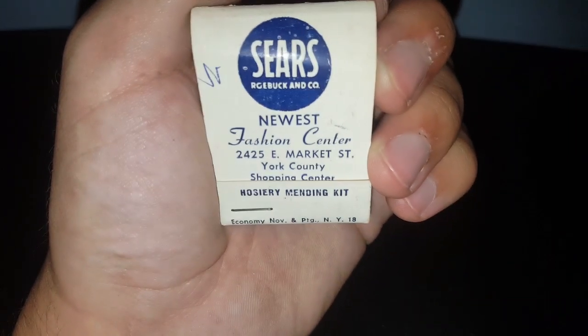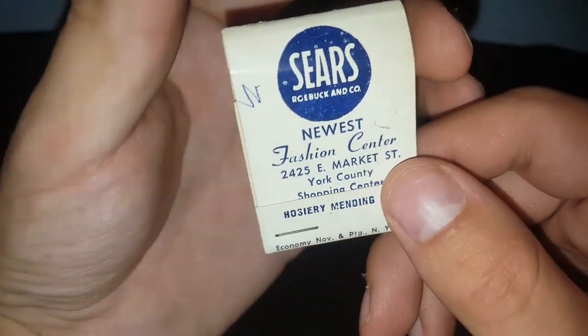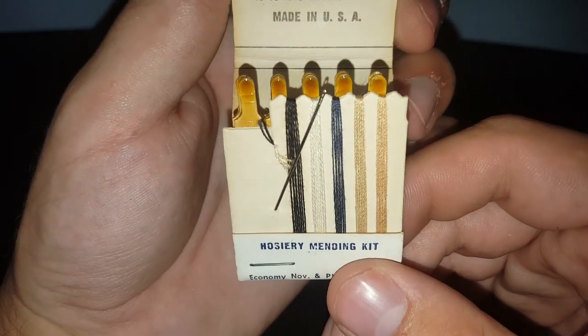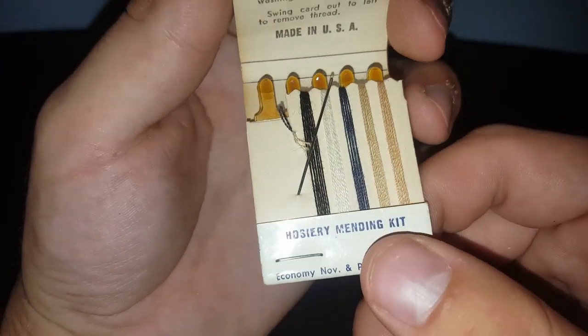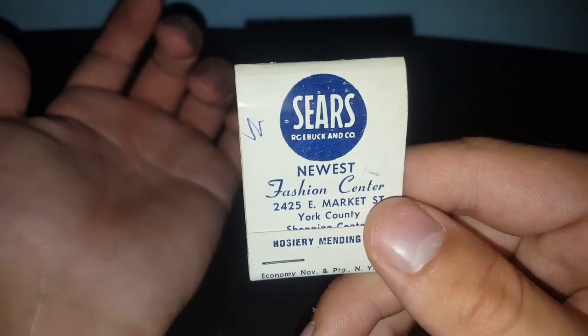And then last thing that I picked up from this lot is this really cool hosiery mending kit from Sears and Roebuck Company. I originally thought it was a matchbook, but I should have looked at the label. It's a hosiery mending kit. Here's what it looks like. Doesn't look like it was ever used. That's just going to go into my jar of small stuff. Thought that was kind of cool.